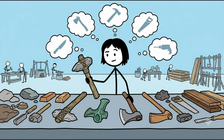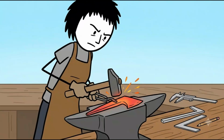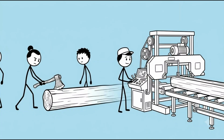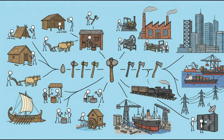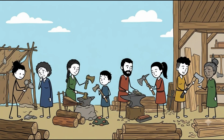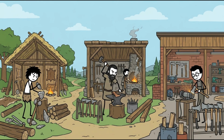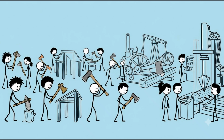And as those solutions proved useful, humans kept asking the same questions in different forms. Can this be made stronger, sharper, lighter, more durable, more precise, faster? Those questions helped drive the transition from stone to metal, from hand tools to machines, and from simple mechanical solutions to increasingly complex technologies. The axe, therefore, represents something much larger than one ancient invention. It is a record of cumulative human problem solving. An idea survives, someone modifies it, another generation improves it, a new material changes what is possible, and eventually, the original concept becomes almost unrecognizable while its fundamental principle remains.